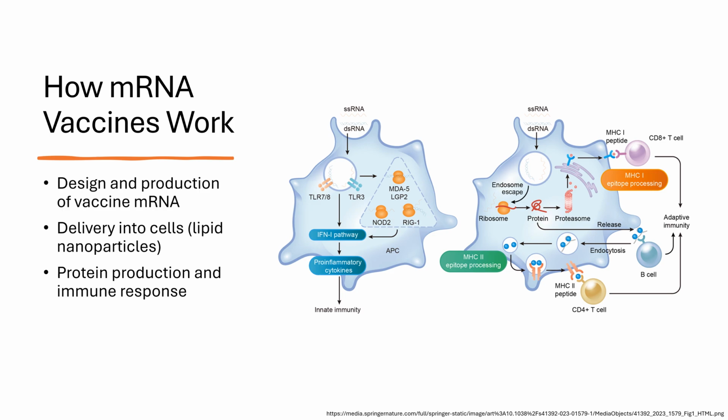Now, here is the key. This protein is not the virus itself. It's just a harmless piece that our immune system can recognize. It's like showing our immune system a wanted poster of the virus. Our body mounts an immune response, producing antibodies and training T cells to recognize and fight the real virus if we ever encounter it. The mRNA itself degrades quickly, leaving no trace behind. It's a hit and run mission that leaves our body prepared for the real threat.